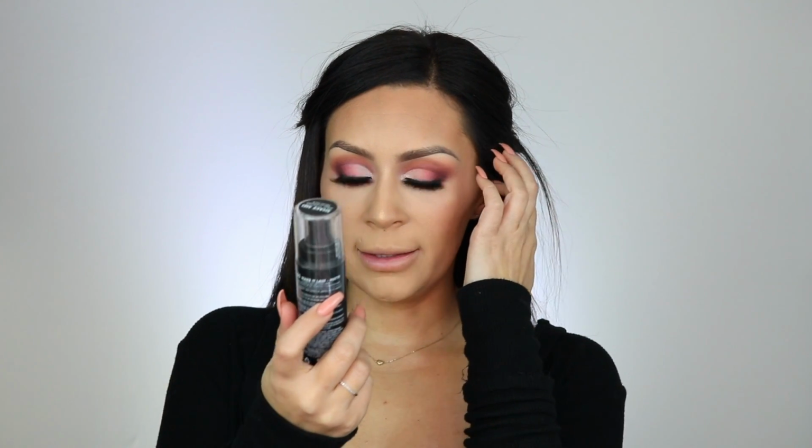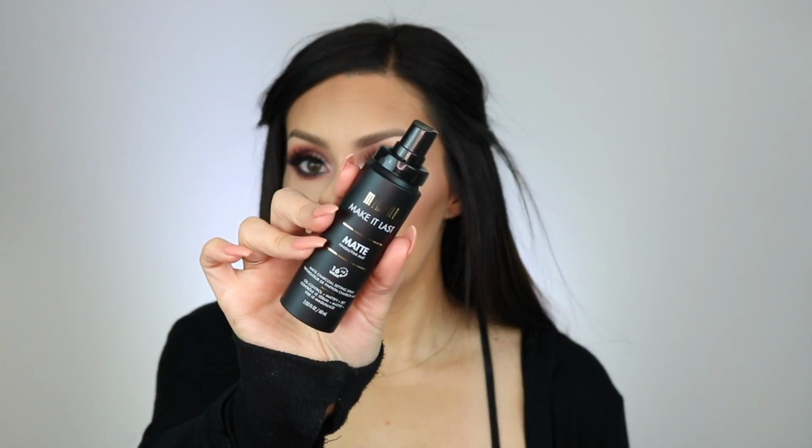Before I do my lips, I got this new Milani Make It Last Matte Finish 16-hour wear matte charcoal setting spray. Oil control, mattify, set. That's what it says. It looks like that. I don't know if I like the scent. I smelled it a lot more right now, but I can't really describe what it smells like. It's not horrible, but I don't know.